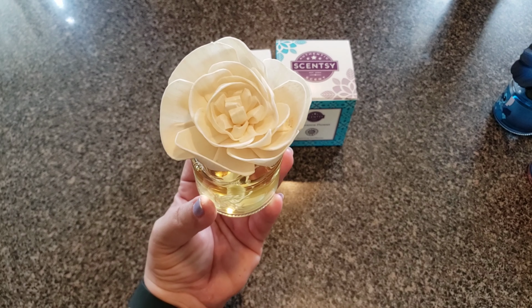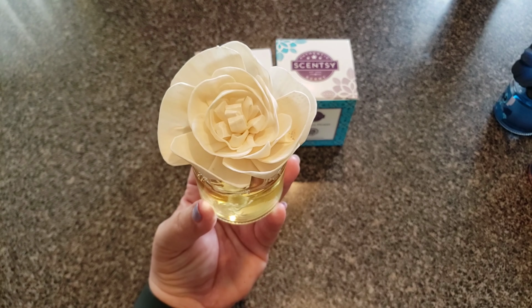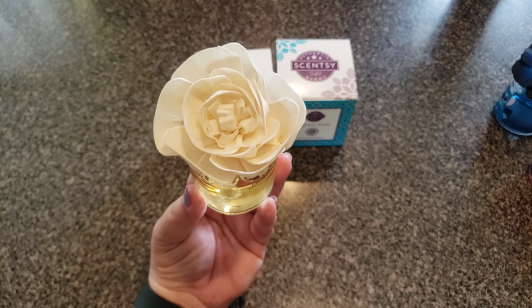So this is in whipped vanilla lavender. I don't think you can get it in whipped vanilla lavender anymore, which I love this fragrance. I'm going to be putting this next to my bed.